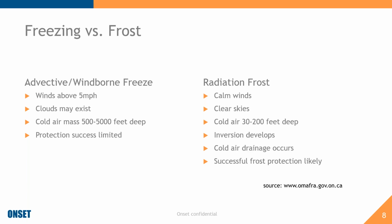On the other hand, radiation frost, or what we typically refer to as frost, as mentioned in the previous slide, occurs with calm winds, so under 5 miles per hour, and the column of cold air is actually quite shallow, about 30 to 200 feet in height. This condition also leads to cold air drainage, which is basically, if you think of cold air being heavier than warmer air, it settles down near the ground.